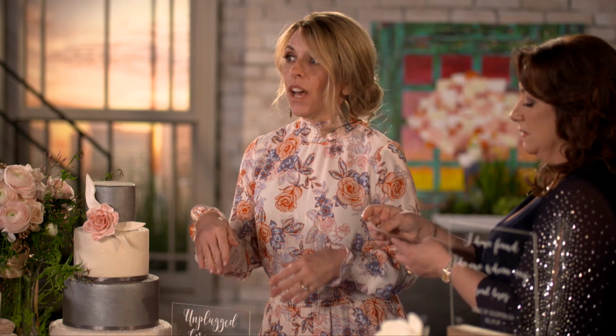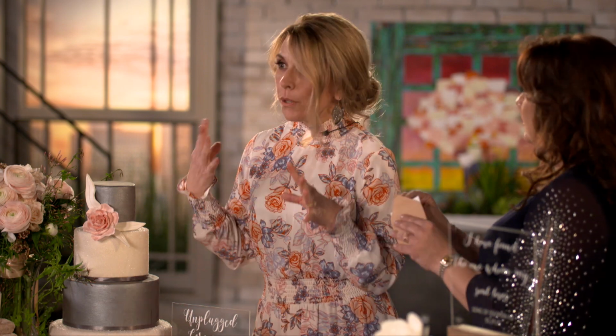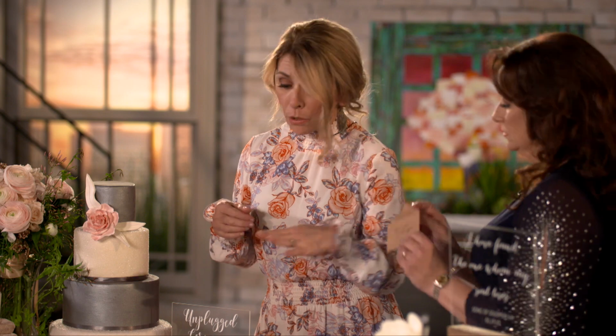Each guest, hopefully you don't have 500 guests, but if you have 100, it's a little bit more manageable. You write a personal note to each of your guests and their table number goes on the back of the card. So it's a nice little keepsake, makes everyone feel very invited, welcomed, loved, appreciated for taking the time to come to your big day. And it's just a really nice, special thing to do.